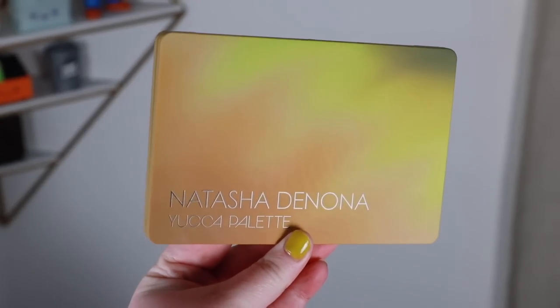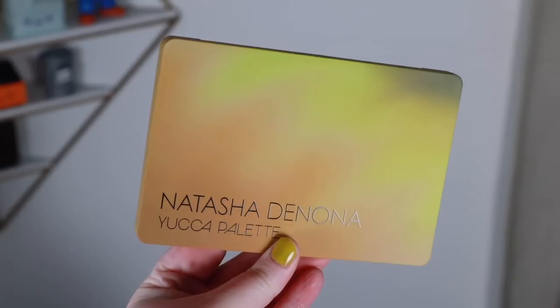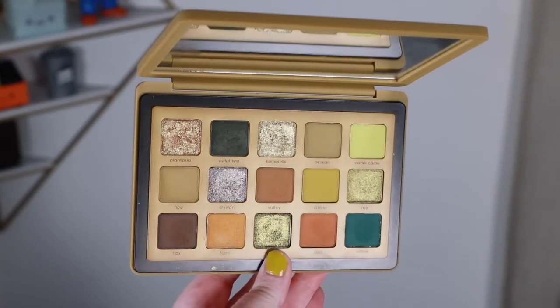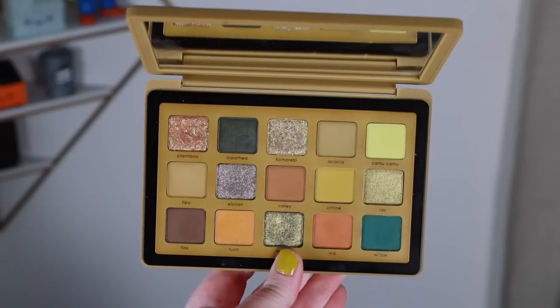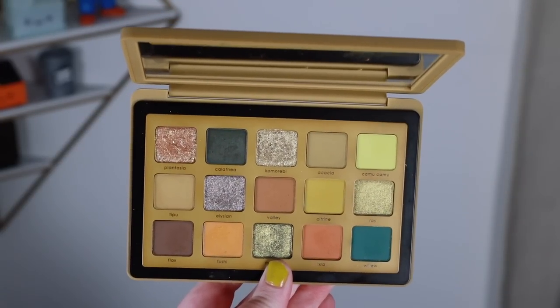So let me tell you a little bit more about this palette. The YUCCA palette retails for $69. A set of 15 new fiery shades and an exquisite palette that synergistically merges Natasha's three daring formulas of sparkling foiled, matte, and metallic.